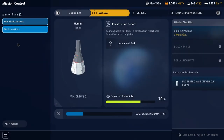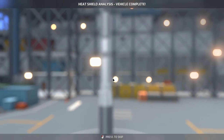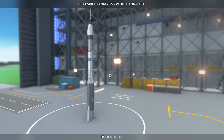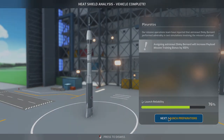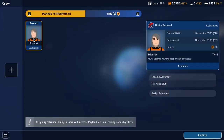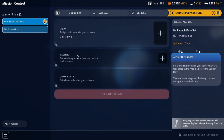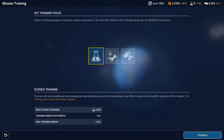We have two active missions. Pleurotus is complete in a month. So we are ready to launch that pretty soon, the heat shield analysis. And we'll do some launch preparations. We will send up our scientist here. Dinky Bernard is going into space again. So that's all good. We'll do science training.